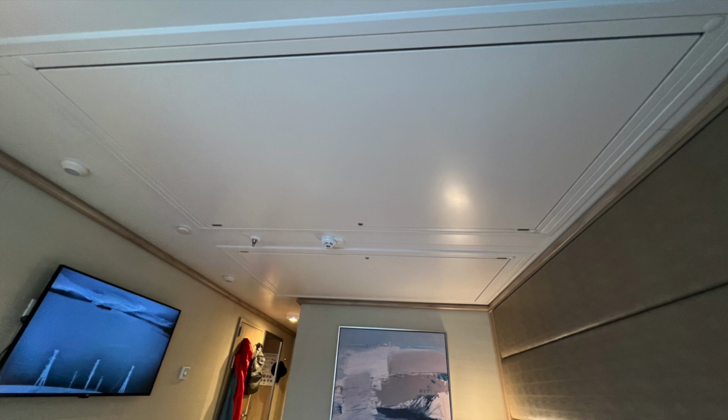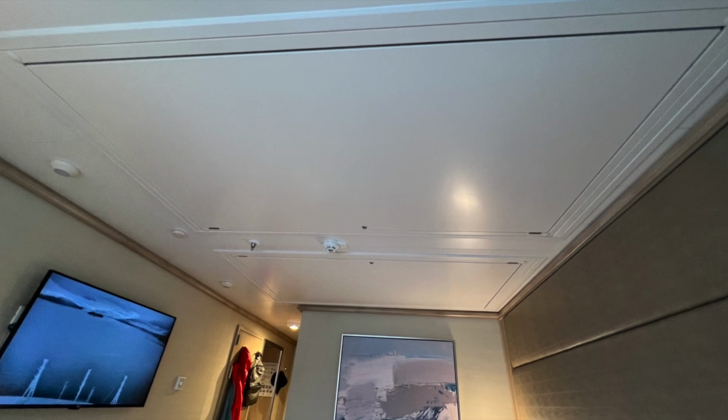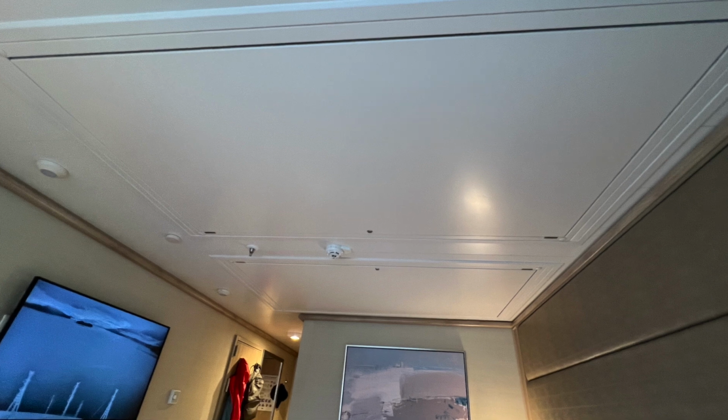An interesting feature of our standard balcony stateroom was the presence of 2 pull-down beds stowed in the ceiling above the bed. At least that's what I assumed they were. We were going to ask our stateroom attendant Joey to pull them down for us so we could see how they worked. Unfortunately, we just forgot and ran out of time.